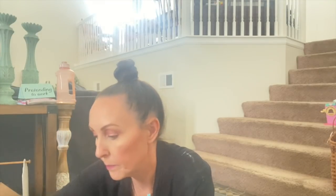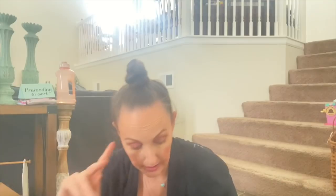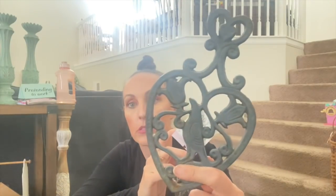Because usually when I find these, they're at least like $6. This one, I think you guys, with the bird, is just so unique. So yeah, I snatched those up right away because I see them quite often, but I don't pick them up.